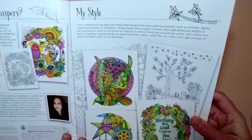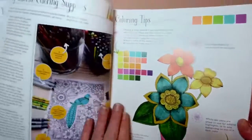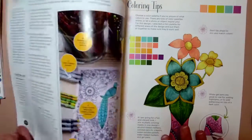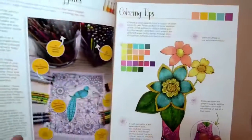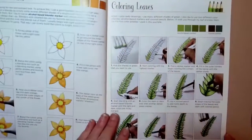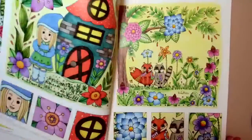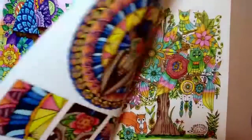She has a page here that tells you a little bit about her style, her favorite coloring supplies, and coloring tips. These are things you'll find in almost all of the Design Originals books. You'll find pages that introduce you to the artist and different tips the artist may give you for coloring. And then you have some sample pictures where things have been colored, just to give you ideas and inspiration.